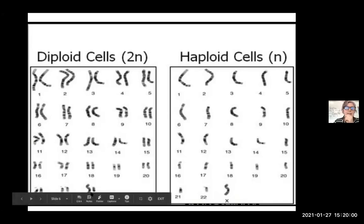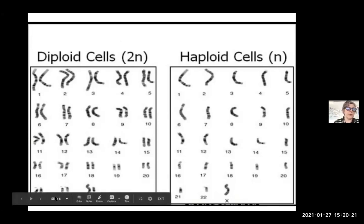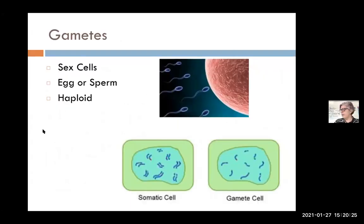Yep. So this 23rd pair is unique. I know I keep covering it up with my slide thing. The 23rd pair is called the sex chromosomes, and this particular picture shows an X and a Y. So this would be a male baby. Females have 2 X's. We'll talk way more about that later when we talk about traits that you can find on the X.